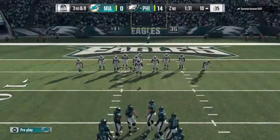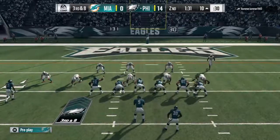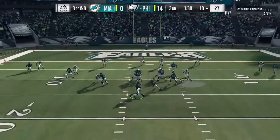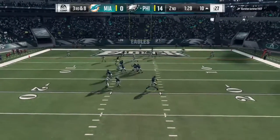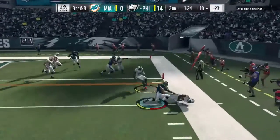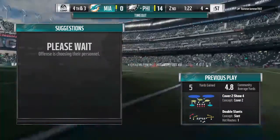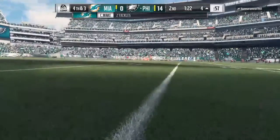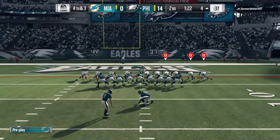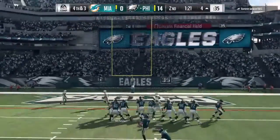Well, good field position to start the drive, but under the gun now here on 3rd and 8. Here's Foles. Flush to his right. He can run for it, and he will. 5 yards that time out of the scramble. But now they're looking at a 4th down situation. Now the Dolphins are going to halt the action here. It's a timeout. It's just their first, so they'll have 2 remaining here before we get to halftime.